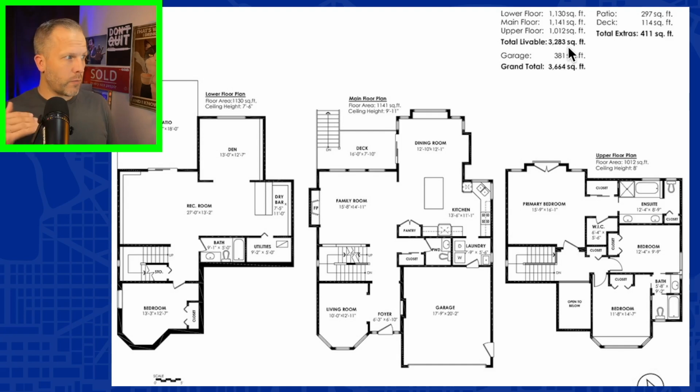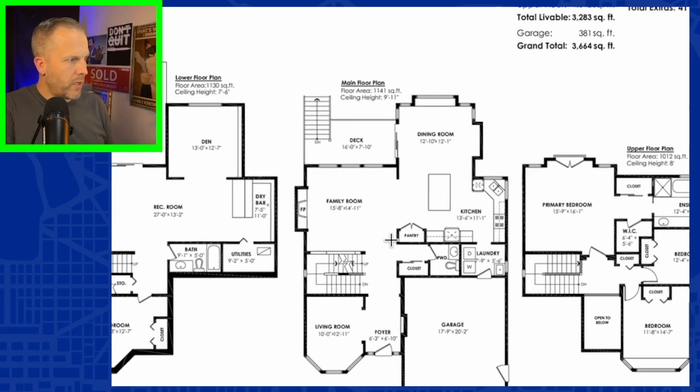Now, when you look at floor plans or square footages, I should say, across my marketplace and in British Columbia, we include all levels of the home, including below grade basements, where across a lot of North America and most of Canada, they do not include that space. So in other spots across Canada, this would be considered like a 2,200 square foot home. And here it's like 3,200. So let's take a look starting here. If I can zoom in a little bit on the main floor.